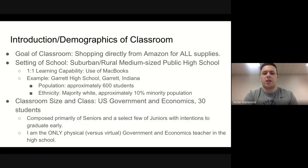I also want to give you guys a setting of the school and what it truly looks like. The setting of the school is a suburban or rural medium-sized public high school. It's got about 500 to 600 students, and they are on a one-to-one learning capability with an Apple program, where they're able to use MacBooks, and there will be a slow transition in the next year or so towards using iPads.